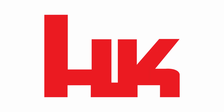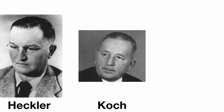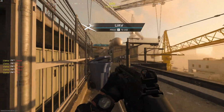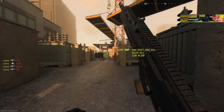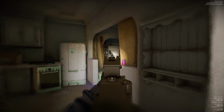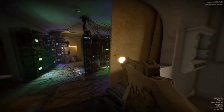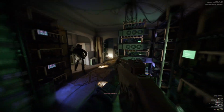Heckler and Koch were on top of the world in the second half of the 20th century. Founded in 1948 by 3 former Mauser engineers, Edmund Heckler, Theodor Koch, and Alex Seidel, the company would use salvaged parts from destroyed German factories after World War II to begin repairing machines and eventually making their own products. Naming their new venture the Engineering Office Heckler and Co., but soon changing their name to just Heckler and Koch, they began making precision parts for bicycles and sewing machines, along with machine tools, but soon would begin making weapons.